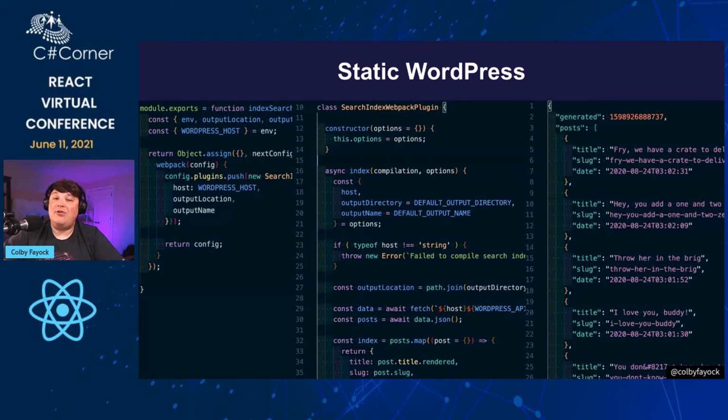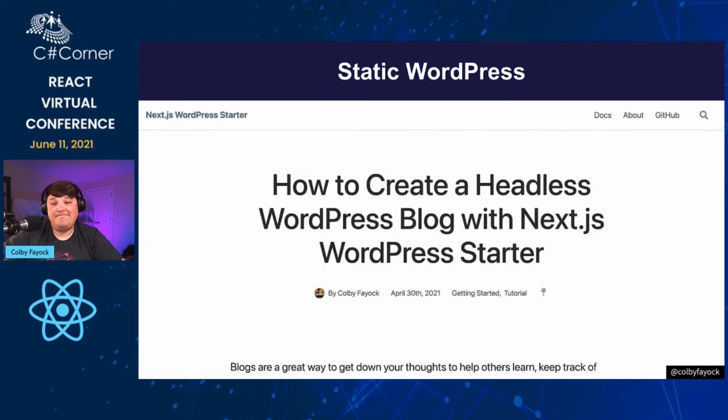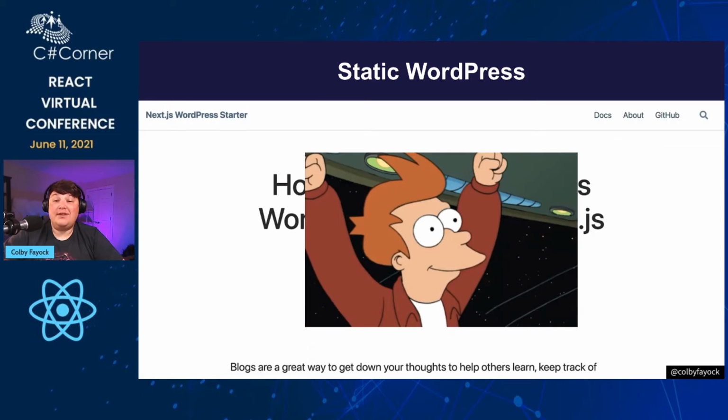I also wanted to include client-side search for the project. The WordPress REST API provides search capabilities, but then we're going to still hit the server to do that. And since Next.js is built on top of Webpack, I was able to create a Webpack compiler that fetched all the posts at compile time. It would then create a search index with the titles and the paths and some metadata in a static file. It then loads that into memory or even asynchronously on the client, and then it makes the searches right to that index. And with all that, I was able to get together a WordPress site statically compiled with Next.js.